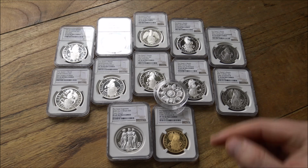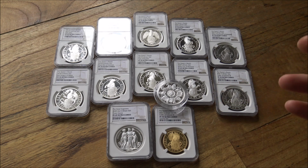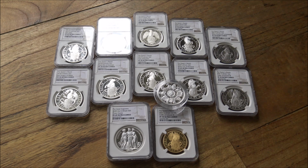So when I logged in this Monday morning, I saw at 8:30 in the morning it said 2-ounce Queen's Beasts. No, it was a Queen's Beast sets. Sorry, it was. So that was almost an immediate thing to me to say, right, this is one I want to pay attention to.